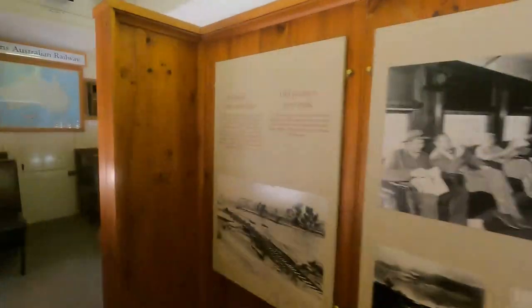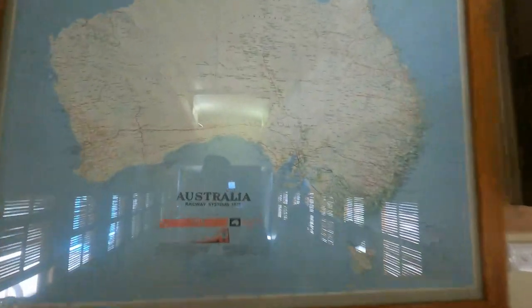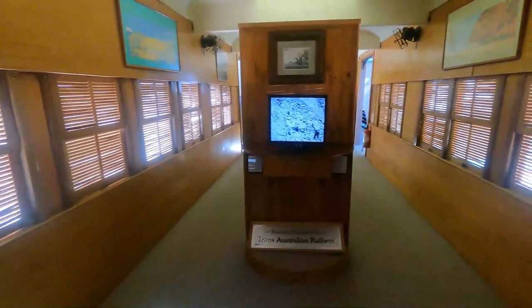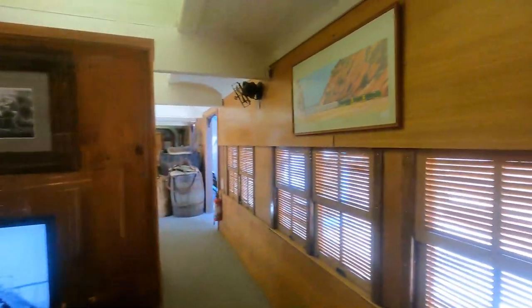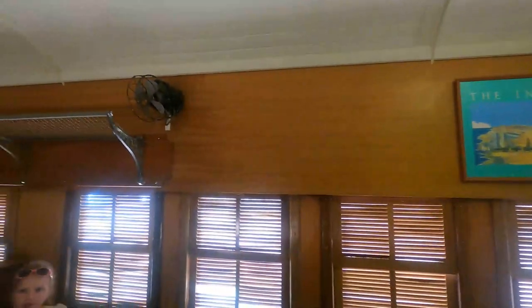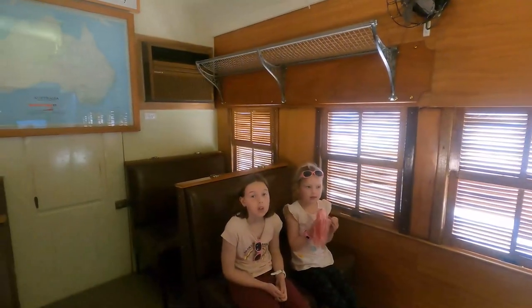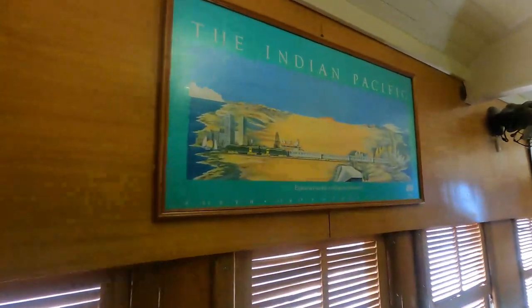There's an Outback movie we're going to watch. We're just waiting for other people to finish up. This is like the old trains. The Trans Australian Railway, that's the one that goes across from here. Sit on the chairs, they're so bouncy. They're making the railway. So they made a massive train that went all the way from here over to Perth. It was called the Trans Australian Railway, and the Ghan and the Indian Pacific trains go on there.